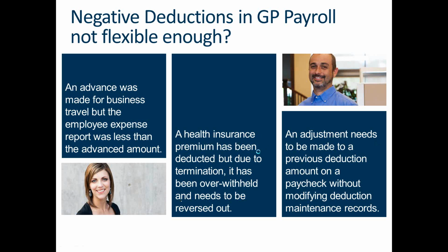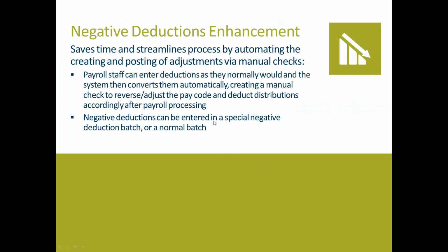So let's take a look at this and how it functions. Negative Deductions Enhancement is the name of the product, and it saves time and streamlines the process by automating and creating the posting of the adjustments via manual check. So that's kind of a mouthful there, but essentially what you have to do when you are doing a negative deduction transaction is, number one, you have to get the money to the employee, and that's done through a pay code. The second thing that you have to do is that manual transaction to remove the history of that pay code, and then also to take the amount from the year-to-date deduction amount. So if you're giving the employee $10 back, you need to somehow associate a pay code, give the employee $10, remove that $10 from the pay code because you don't want it to show up as earnings in the long run, and then remove the $10 from the deduction code history.